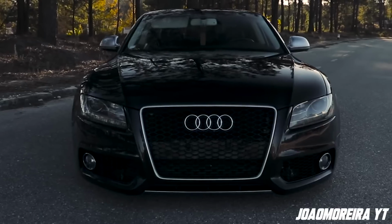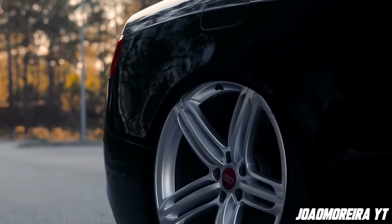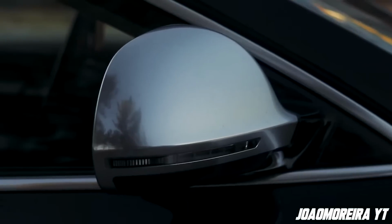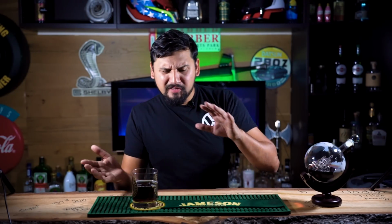And it was a big coupe. It felt like you had space. It had sunroof, it had heated seats, it had everything. You can just make it look incredible. You can throw some coilovers on it, put it on air ride. There's a lot of aftermarket parts for this car. And you know what? You can find these for under $10,000 all day. So yeah, first car on our list is the Audi S5. Go get you one.